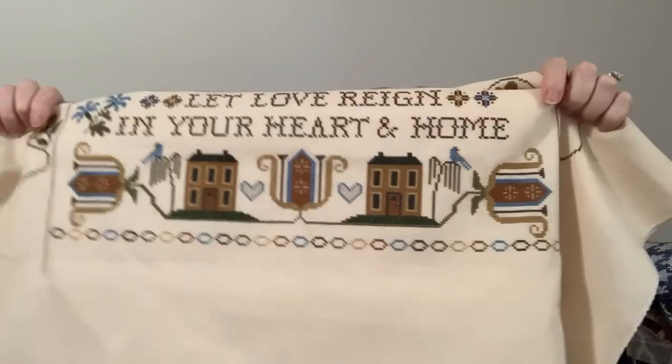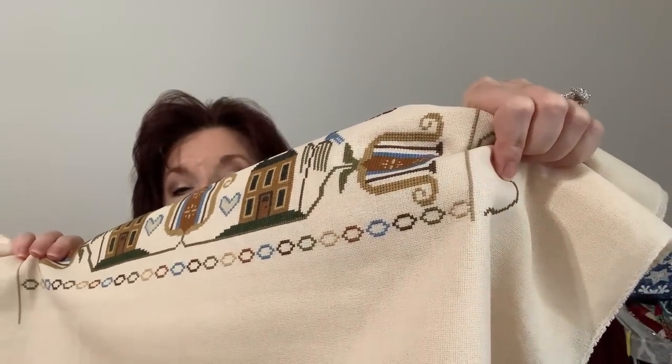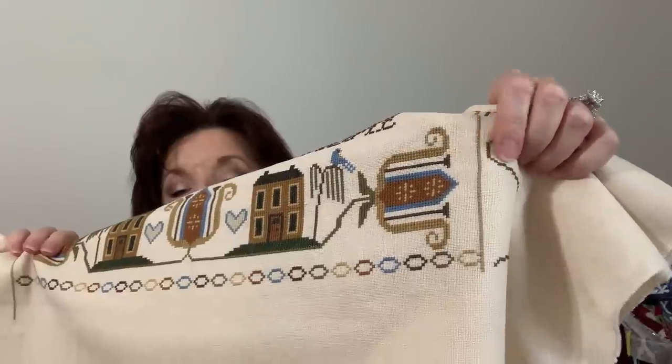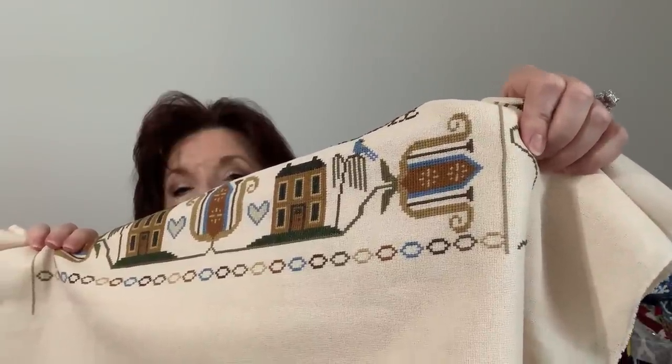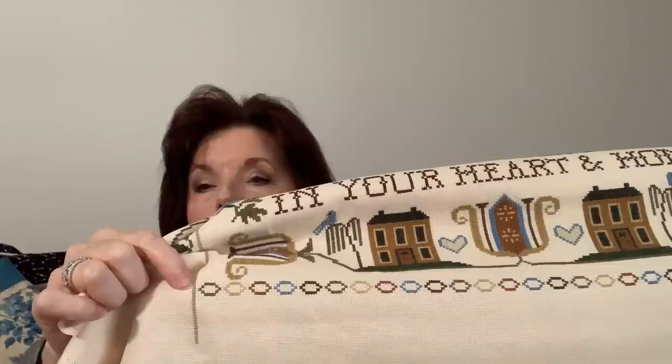But when I turned the corner here, when I was stitching on this just a few days ago and I turned the corner, I know what it was. I was putting this multicolored chain link looking border in. My chain link border bumped into this side border here. And I thought, because I looked at the chart, it should be one stitch away.